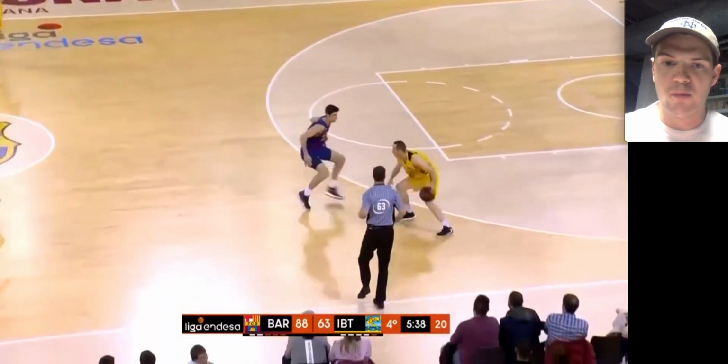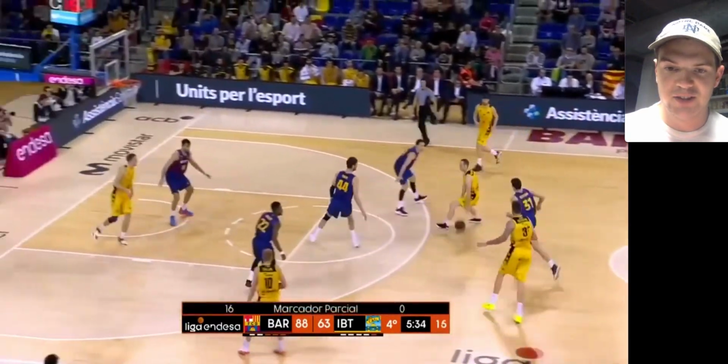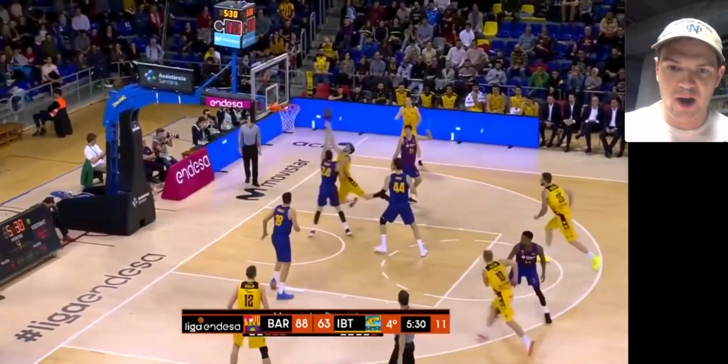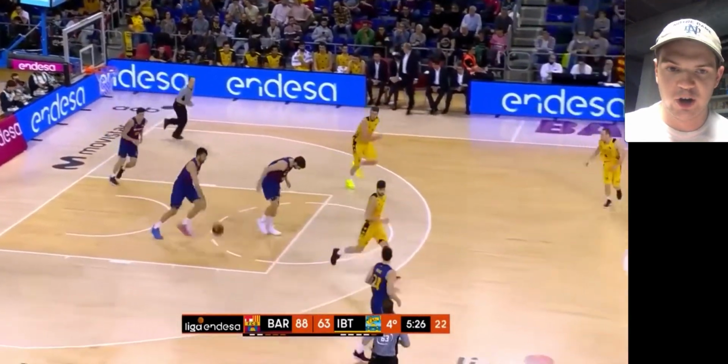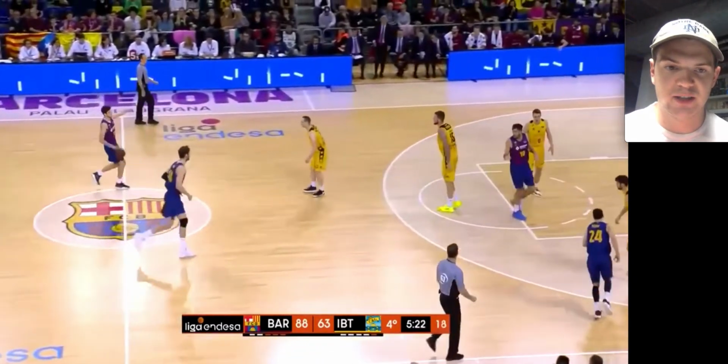And you can see Bolmaro is right up in the grill, got a deflection there, then he gets kind of just destroyed on that screen. But I do like the hustle that he shows. Again, his motor seems to be really good. And so there are a lot of things to like. And so here he is again, just directing the offense. He's the guy.